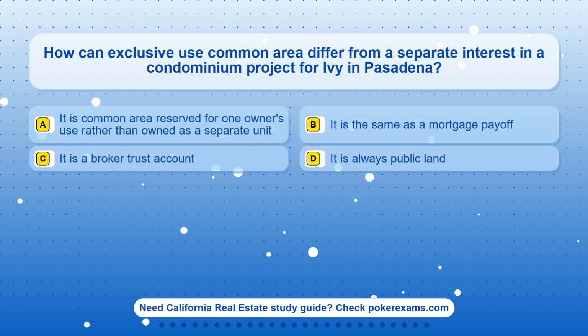Question 21. How can exclusive use common area differ from a separate interest in a condominium project for Ivy in Pasadena? Option A. It is common area reserved for one owner's use rather than owned as a separate unit. Option B. It is the same as a mortgage payoff. Option C. It is a broker trust account. Option D. It is always public land.